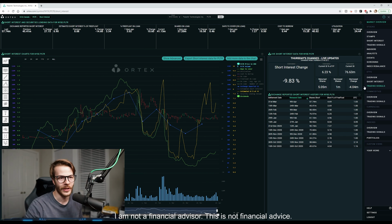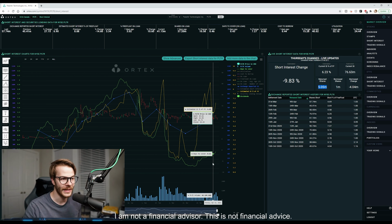And then the shares that were borrowed today were just 1 million, and they returned 5.05 million shares today. So could we have seen a lot of shorting over the past 2 days? Yes, we could have seen a lot of shorting because of the press of the event. And keep that in mind. Our days to cover down here is actually slightly ticking up.